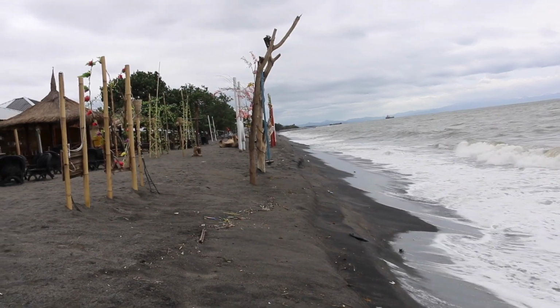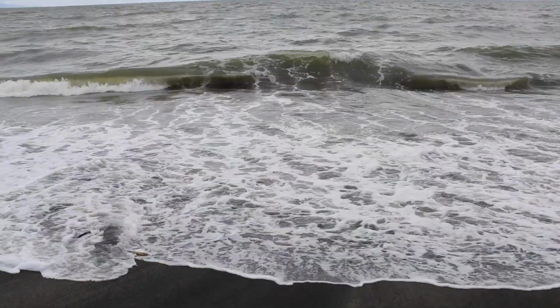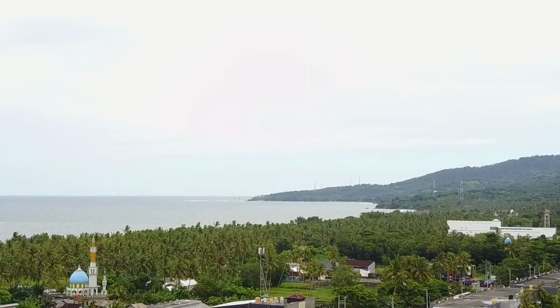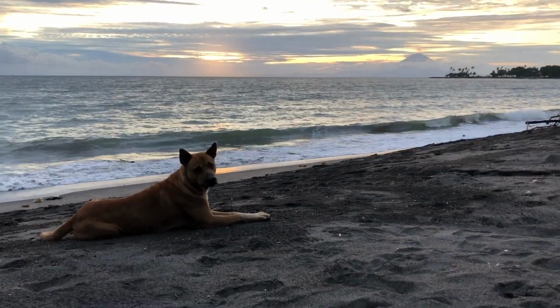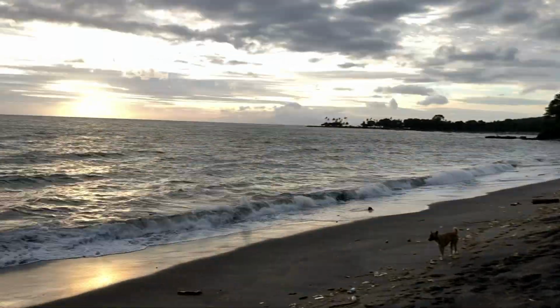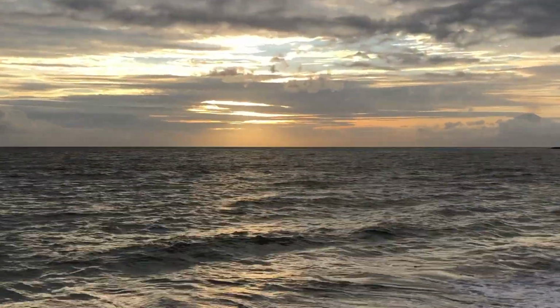Now we're checking out the Senggigi Beach area for the last day, and then we go to the Gili Islands. I can't wait. But yeah, Lombok is awesome, a place I would always come back to. So the sand at Senggigi Beach is actually black.